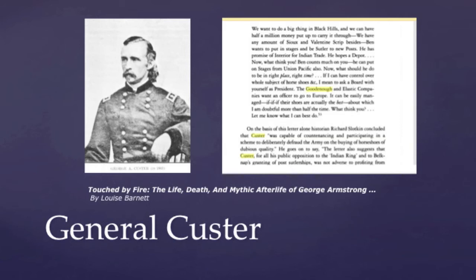General Custer was supposedly involved with trying to get trips to Europe for him and his officers for approving the use of the Good Enough shoe for use in his terms. Good Enough, by the way, being a reference to the owner of the company, the proprietor, not a quality assessment of it being good enough. But there were great articles and comments about the Good Enough shoe not being quite good enough for Custer's army, at least at Custer's last stand.